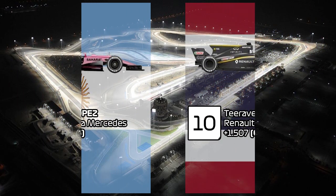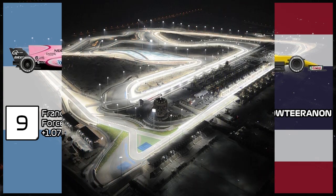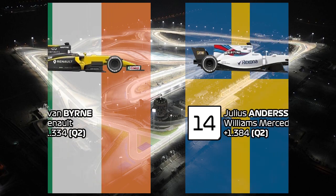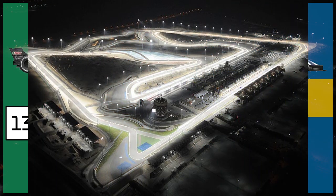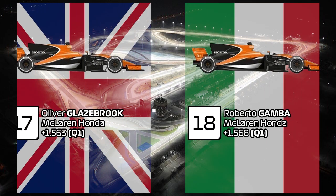On row 5 of the grid, we have Franco Lopez and Thierry Tiernan, once again performing well so far this season. On the 6th row of the grid, we have the 2 Toro Rossos, Frank Gamba and Michael Mocho. Mocho finished in the 5th last time out from the back of the grid in China. Evan Byrne in 13th position, followed by Julius Anderson for Williams in 14th. He's so far retired from the first 2 races of the season. Joel Husser in 15th position for Haas. 16th place is Paulino Tomaselli for Sauber.